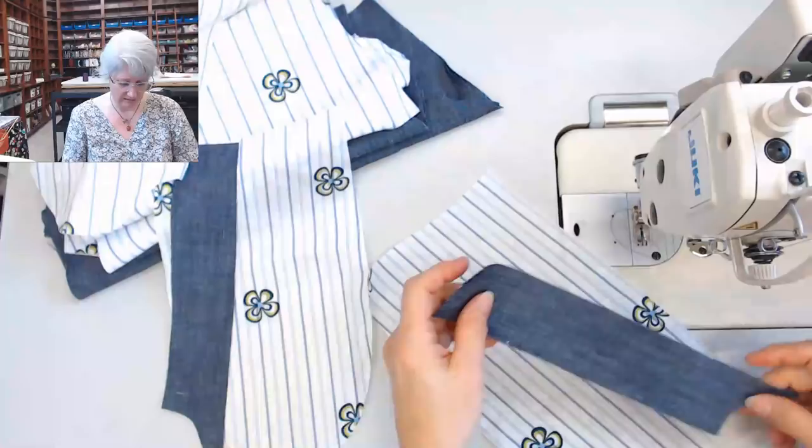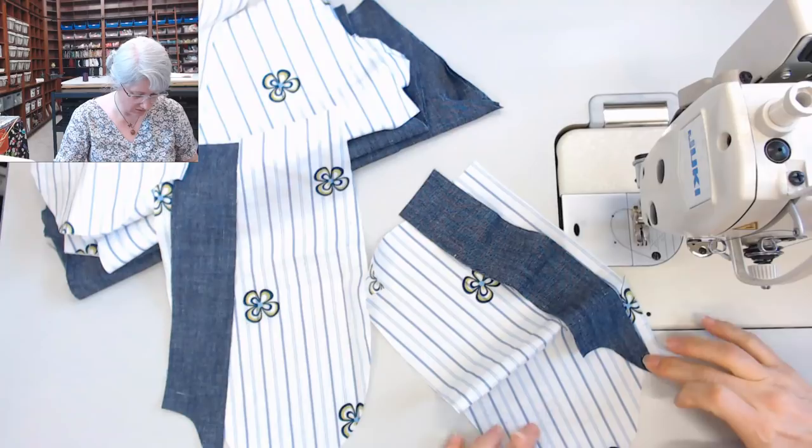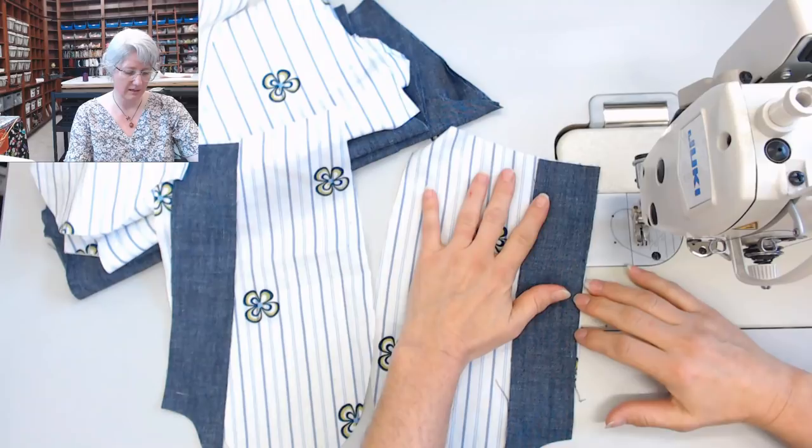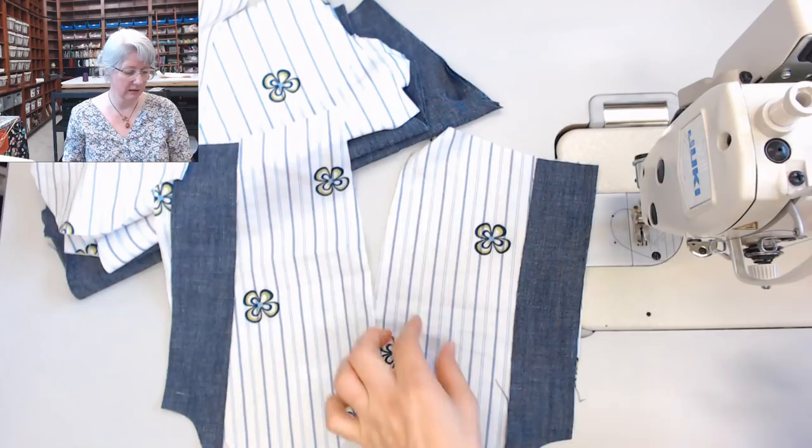So I made a little notch somewhere, but what I need. So I just put a little bit, and so this is the under pocket. So that if someone sees my pocket from the side seam a little bit, maybe less of this white fabric will show. That's why.